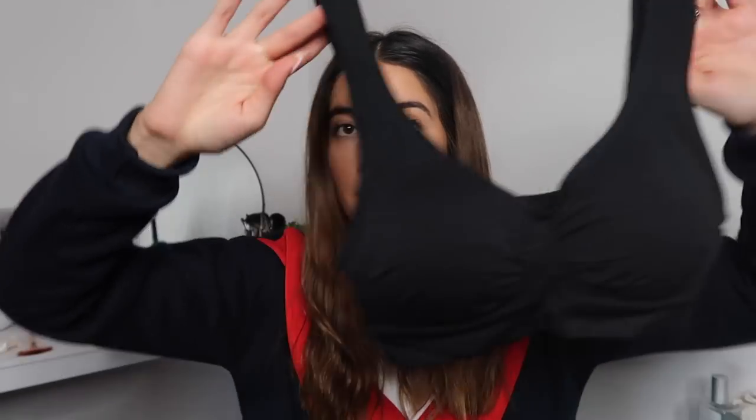So this is the black one, and it's just kind of like a sports bra, but has a bit more support, but it has no wiring, which is really good. So you could probably even wear this as a sports bra as well, but I'm just really happy to have more bra options in my life. And it also came with a gray marble kind of one as well, and that's what the back looks like. So that is the end of my haul.